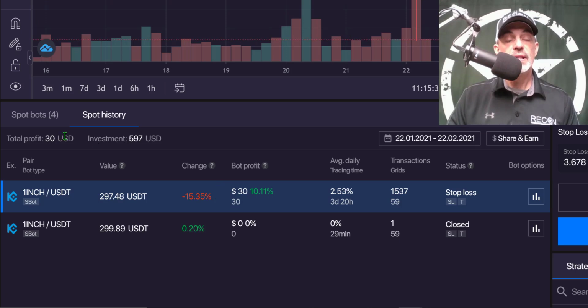And therefore, we did have a bot profit of $30. However, the overall change in price was a negative 15%. And anytime one of my bots gets closed out based on a stop loss, it's time to regroup, review the battle plan before I redeploy the bot.